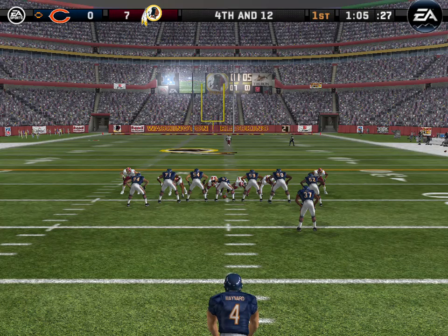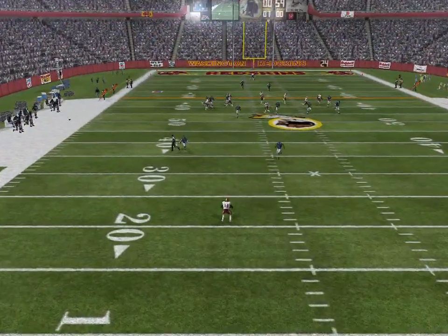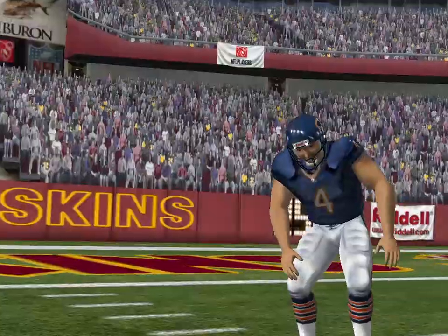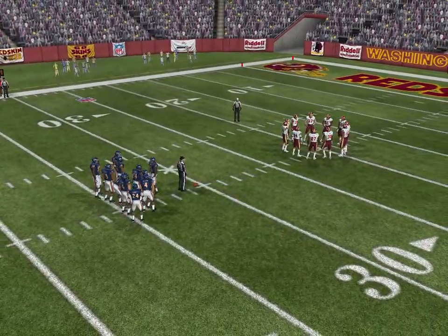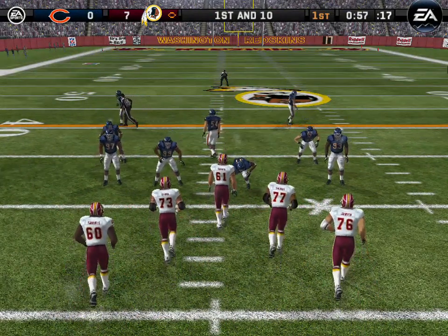Number 11 lines up deep for the punt return. From the 25, spins away. Number 11 takes the punt to the 30-yard line. Gain of 5 yards. So they have first and 10 here. The drive at the 30-yard line.